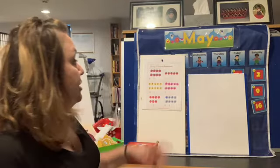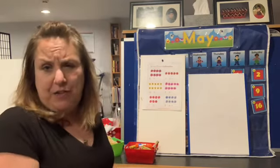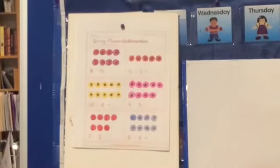So let's look at our spring flowers. In the first box, let's count the flowers together, those pretty pink flowers. Let's count together.